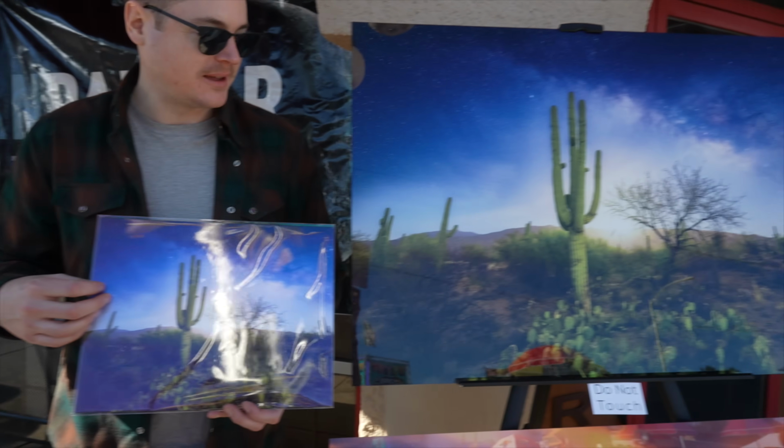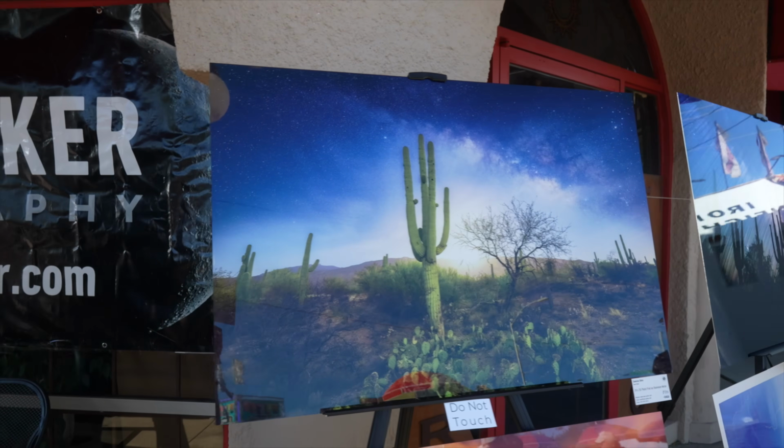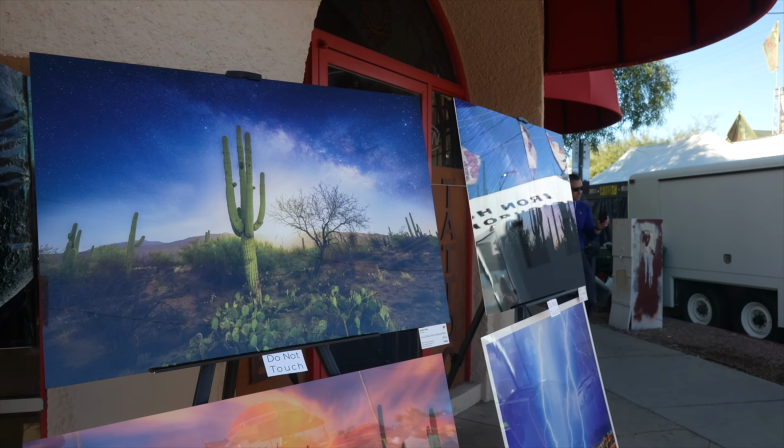Yeah, I love it. Look at that one on the aluminum. Wow, that is amazing. And the gloss on there, gorgeous. Yeah, he's always got gorgeous astrophotography.